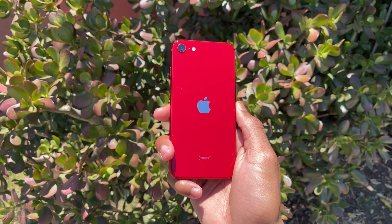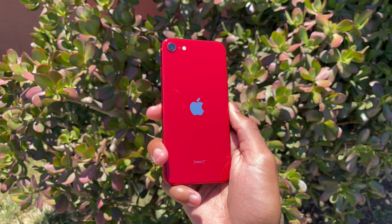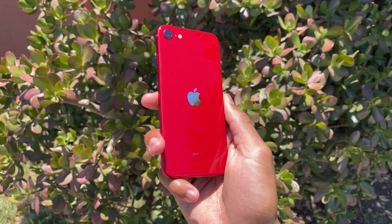And if you're someone who is interested in buying the iPhone SE3, then one benefit is that it will last much longer than any other budget phone. Not only because of its processor, but also because it's able to update for the next 5 to 6 years.